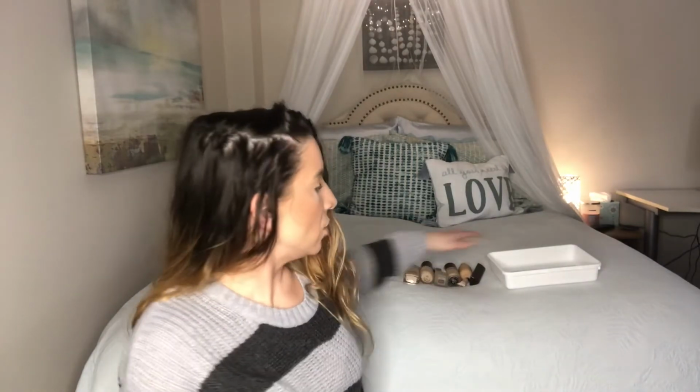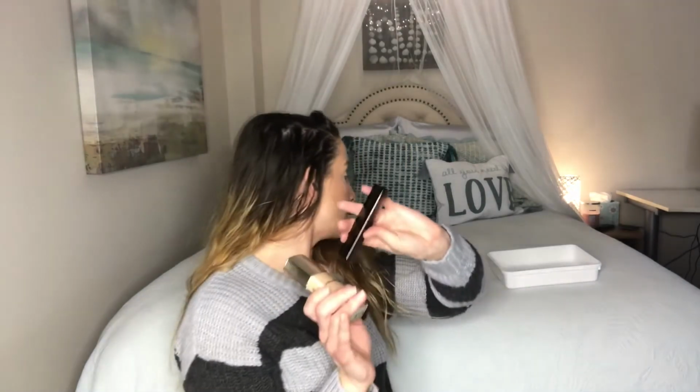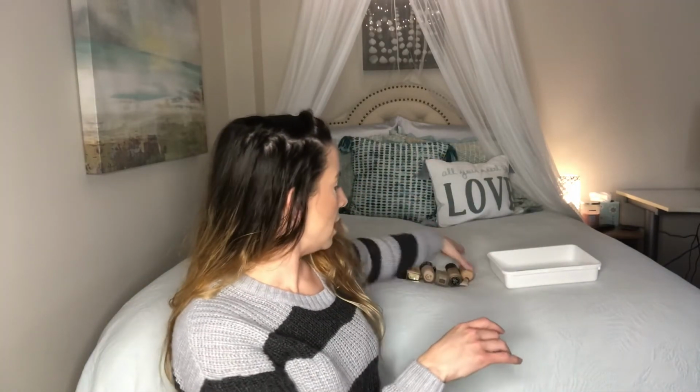And so I'm excited to try that. Oh, and my color in this one is Shell. And did I miss this one? My color is Alabaster in this guy. And in the Dior, it is 2W, Warm. I think I already told you that one.